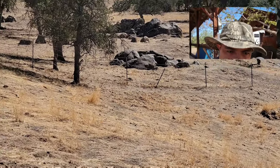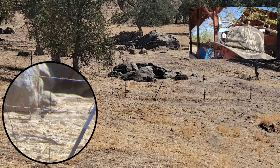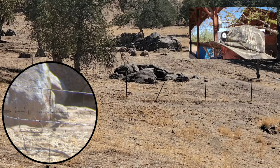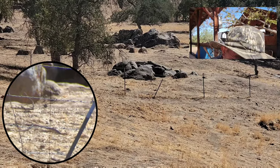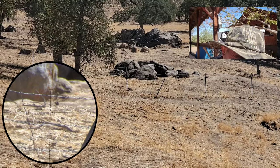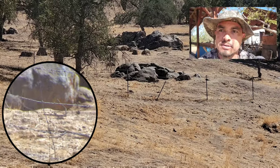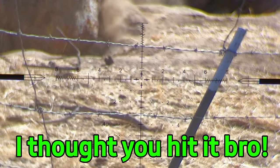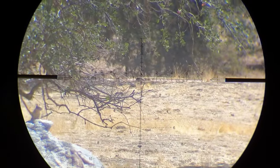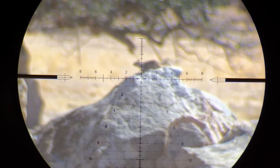Yeah. Go for it. Okay. Think you hit it. I think you hit it. Nah. We shot across it though. I think you hit it. Oh, it's going back to the tree. Hit the bridge. Hey, there's one on top of the rock. Yeah, I see that.